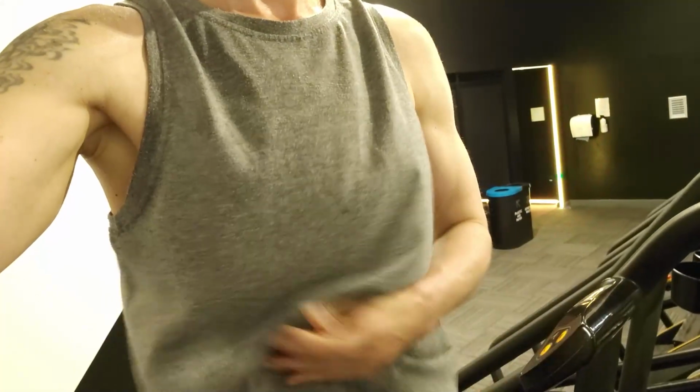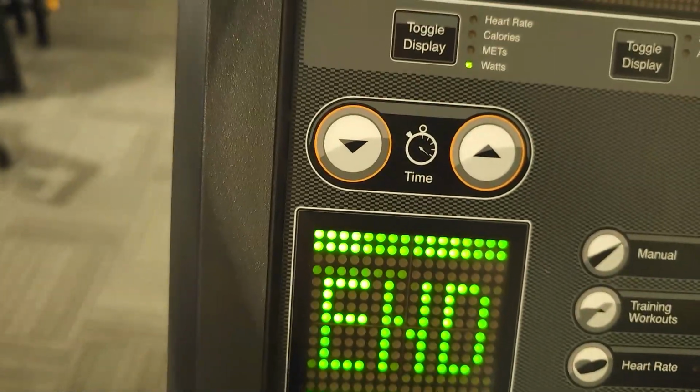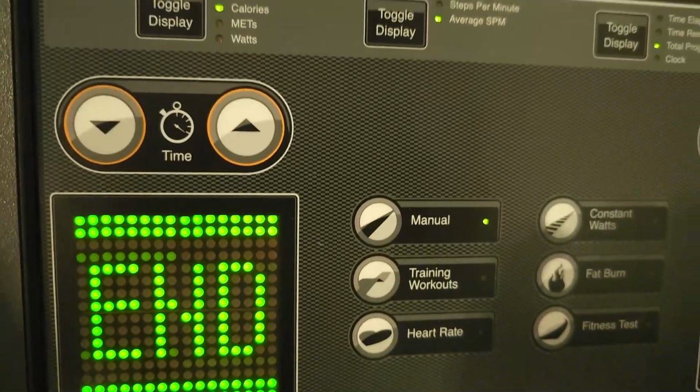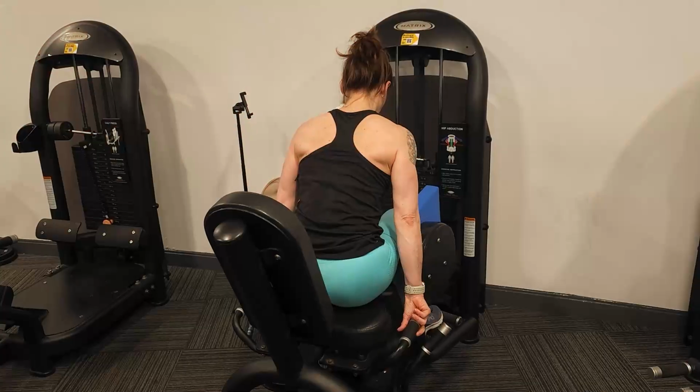Let's do this. And this is one of my fasted cardio sessions in the morning, 40 minutes on the stair mill. And I was so sweaty, but it is so satisfying to do that. And the best thing to do after is to have breakfast.